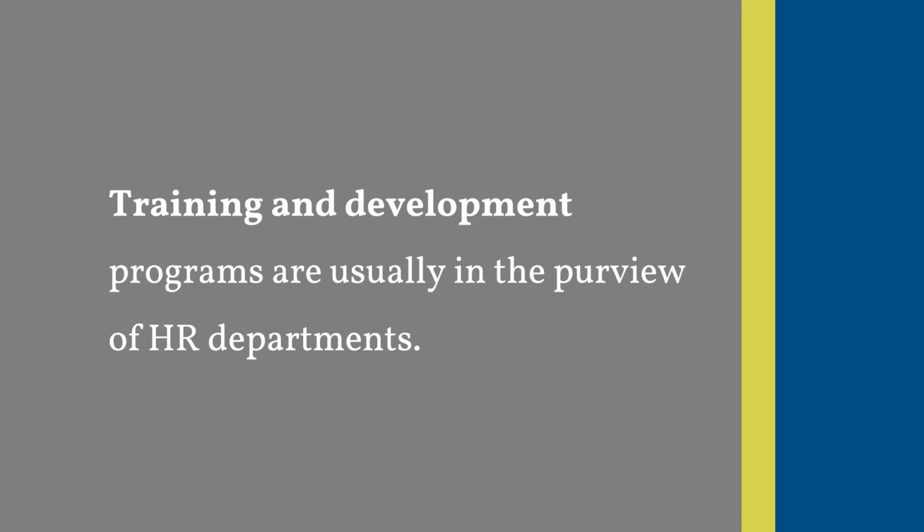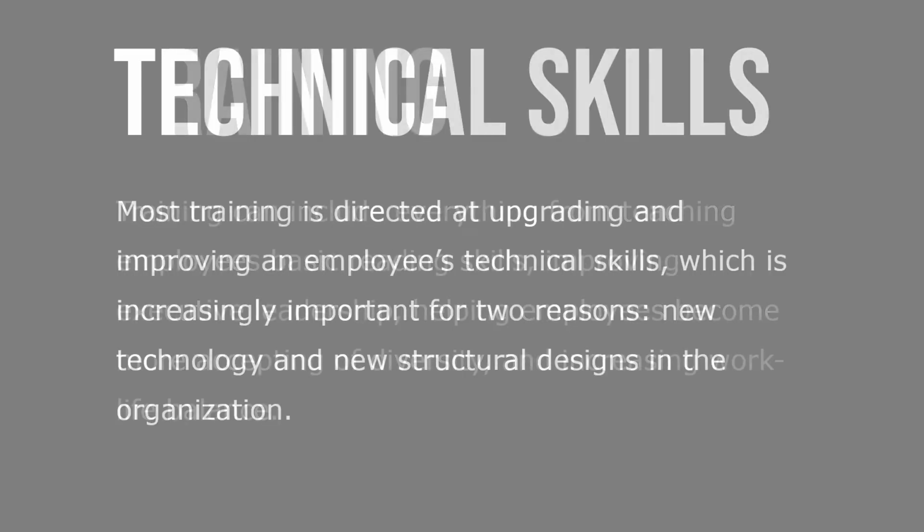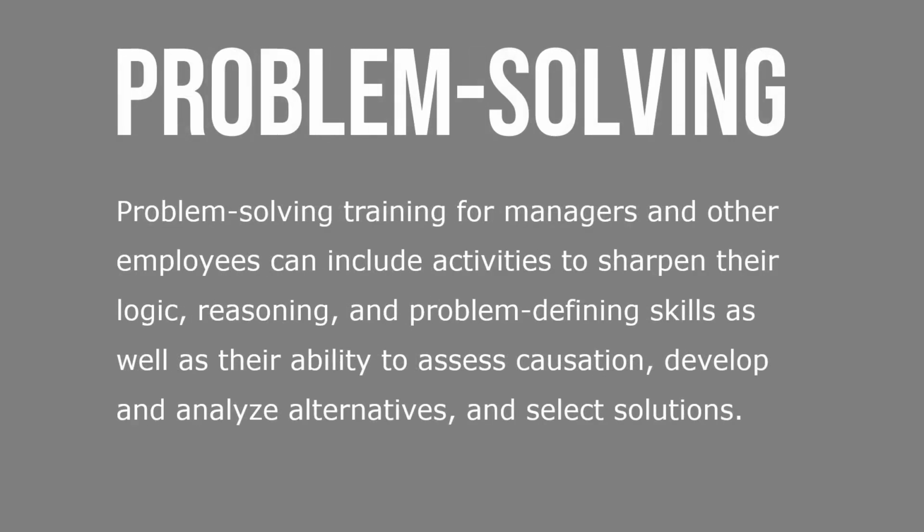Training and development programs are usually in the purview of HR departments. Training can include anything from teaching employees basic reading skills, improving executive leadership, helping employees become more accepting of diversity, and increasing work-life balance. Most training is directed at upgrading and improving an employee's technical skills, which is increasingly important for two reasons: new technology and new structural designs in organizations.